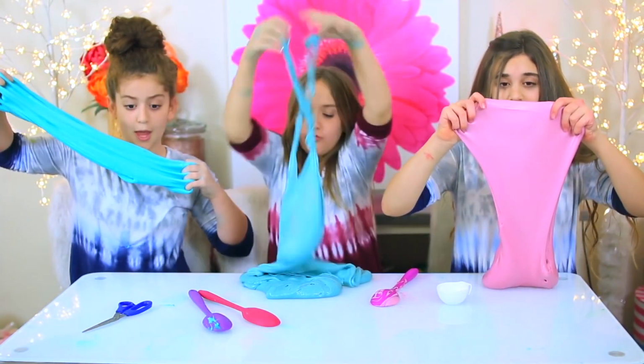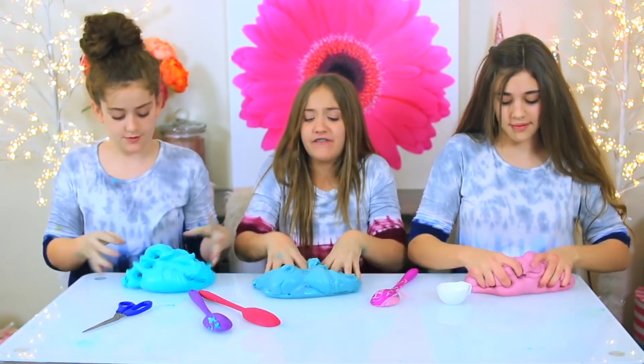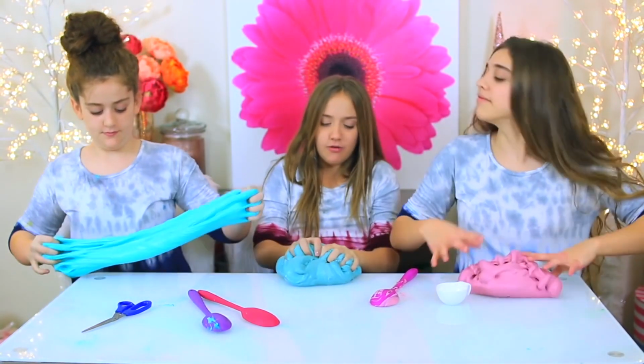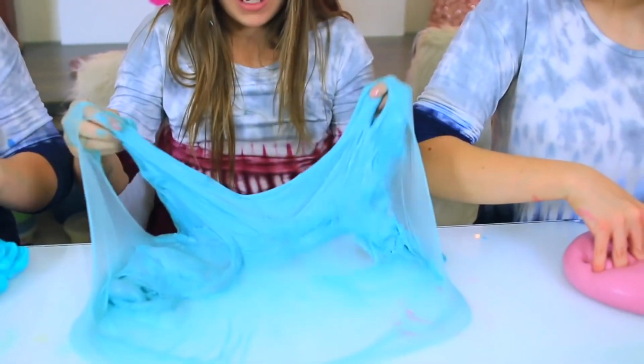I absolutely love it. I know, I love it so much. It feels like sea foam. The color is sea foam. It's basically foam. Okay, that worked really well, but now it's dripping off the table.